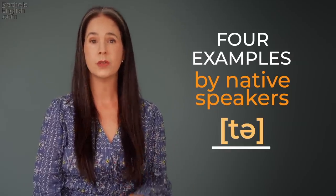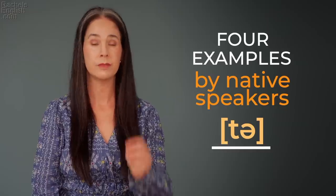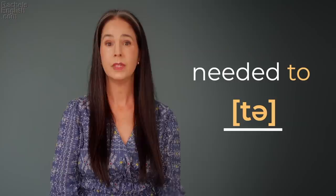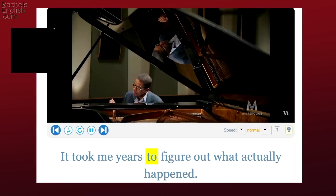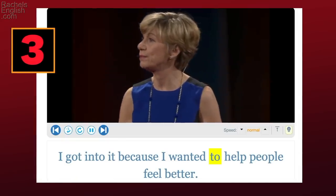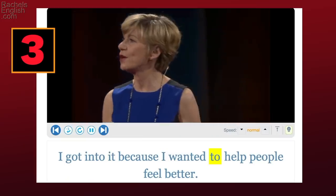They're all going to use "t." Keep in mind, it's not "t," but "t." Very short. We didn't tell you everything that you might have needed to make a decision. Needed to. Needed to make. Next sentence. It took me years to figure out what actually happened. Years to. Years to. Next sentence. I got into it because I wanted to help people feel better. To help. Because I wanted to help.